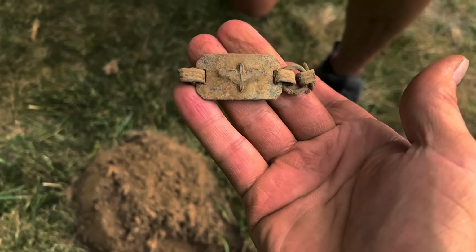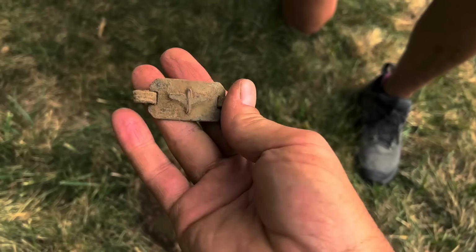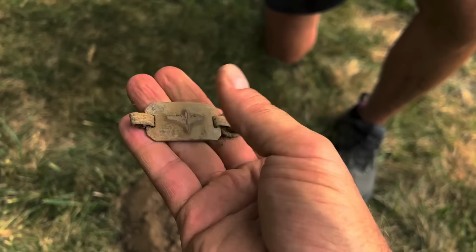I think it's a bomber. I think it's a B-52 bomber from the war. Maybe it was... I think it's military. I really do. Flight doctor or something. I don't know what that is. Let's look that up. That's a snake.